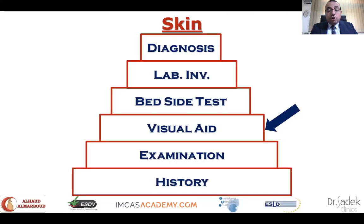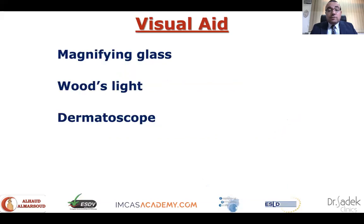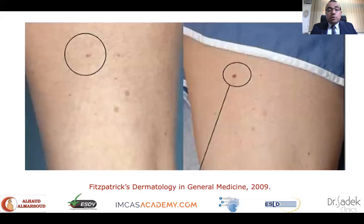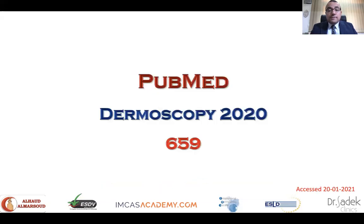Dermoscopy lies in the third step of the steps that we climb every day when dealing with any given dermatological case, the step of visual aid devices. The importance of dermoscopy was initially due to its ability to detect melanomas and skin cancers in an early phase, saving lives. But nowadays, it does much more than this.